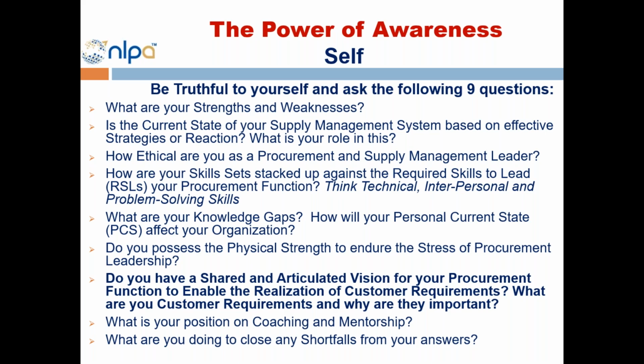Do we look at and internalize and measure our process capabilities? So do we look at things in a holistic way? And again, to what extent are we capable? What are the inherent gaps in terms of our capabilities to realize this reality of leading and managing the modern procurement function? And what is our position on coaching and mentorship?